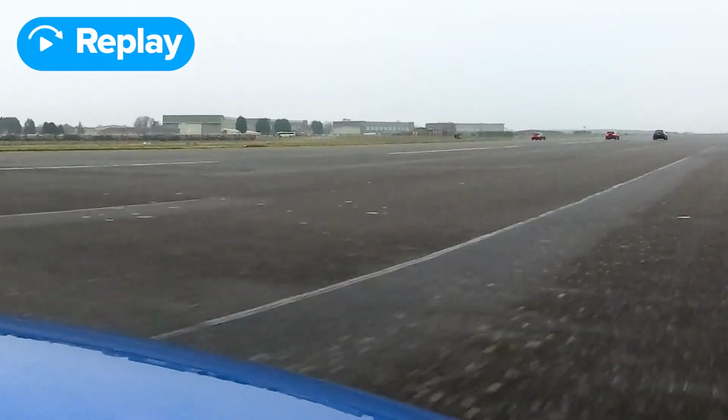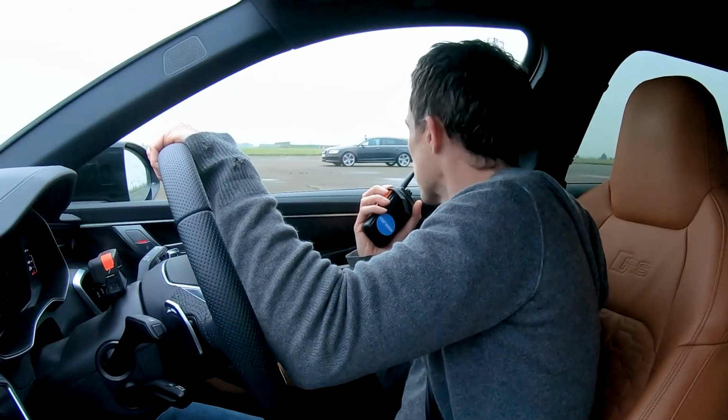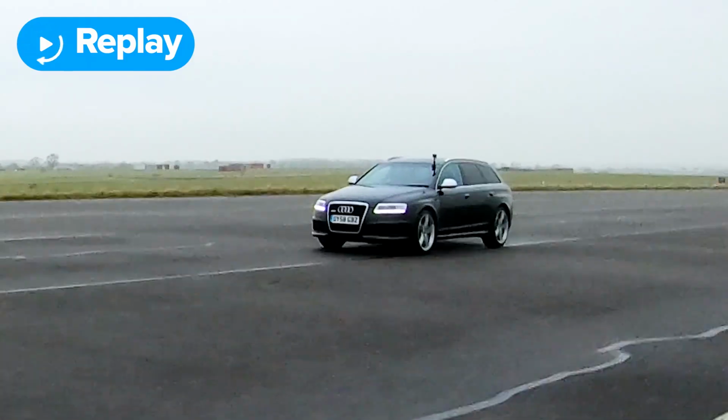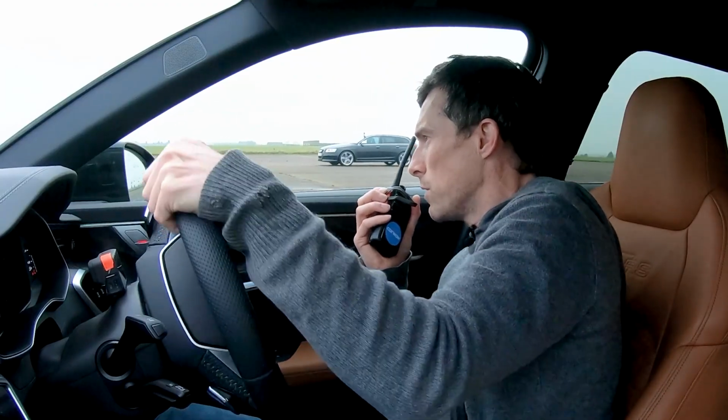What happened then? The old C5 got left for dead, didn't it? Yeah, absolutely. Topped out about 155. Didn't have a hope of holding on to you guys. Was the C6 quite close to us? Yeah, I mean, it's 571 horsepower, so it's not far behind, but eventually you were just pulling away. And I think I won that one, didn't I then, Jan?